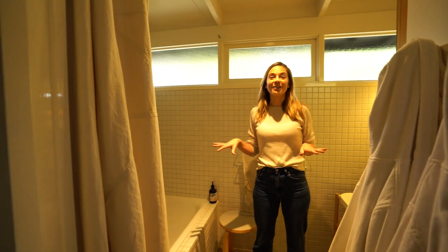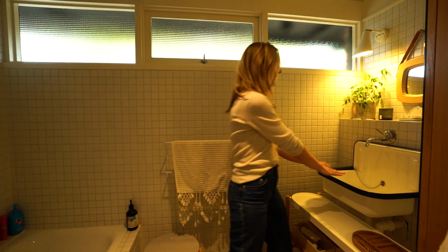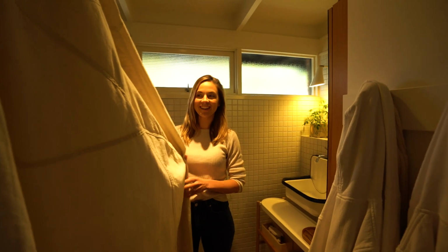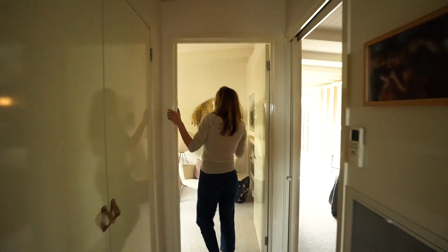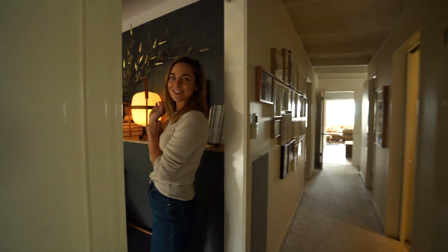We've got the girls' bathroom. Really sweet. It's a smaller space, but it's really, really beautifully done. I love this retro sink. So cool. And oh, fabric curtains. That is awesome. There is a lot of texture in this home. Baby's room. That is a cute space, and baby's close to mum and dad. Let's have a look at their room.